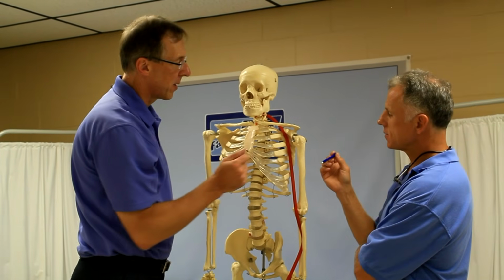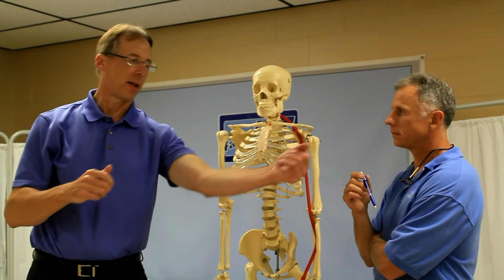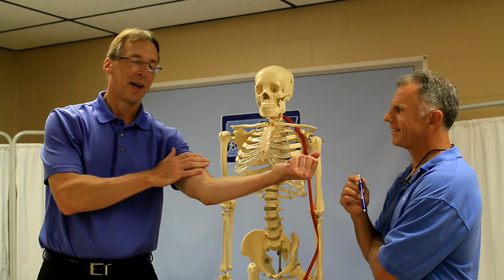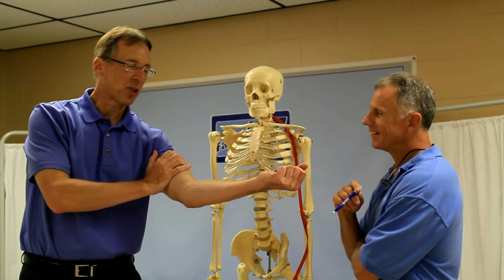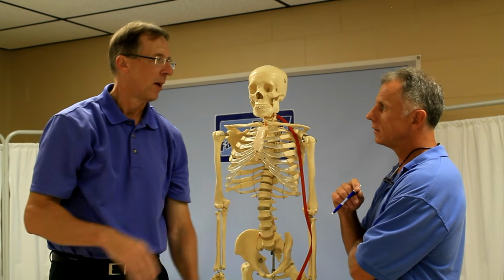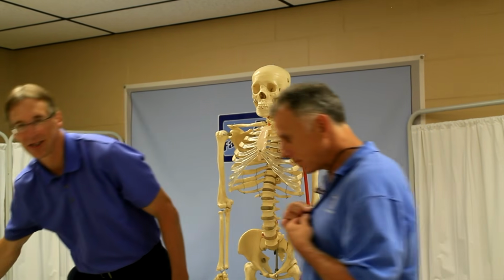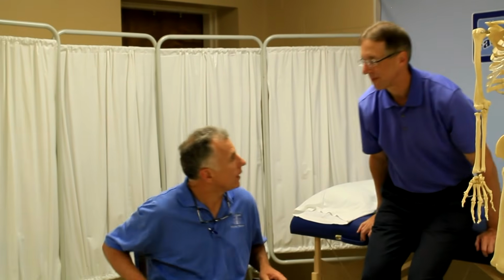There's also a case we call Honeymooner's Palsy, where you're lying down and your spouse falls asleep on your arm, and maybe you've had some cocktails so you don't really wake up. The pressure on the arm causes the rest of the arm to go numb. And there's the other one called Saturday Night Palsy. Brad's going to demonstrate that one. This is not Saturday Night Fever, but it's kind of related.